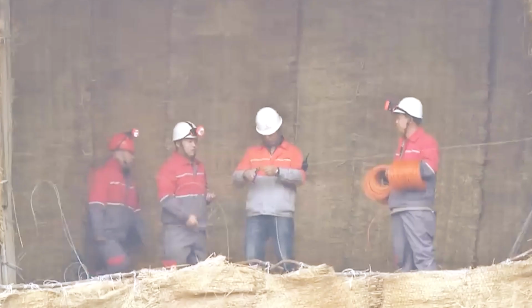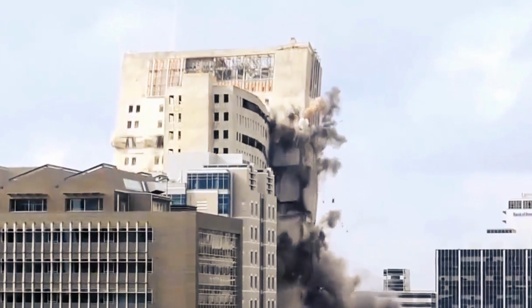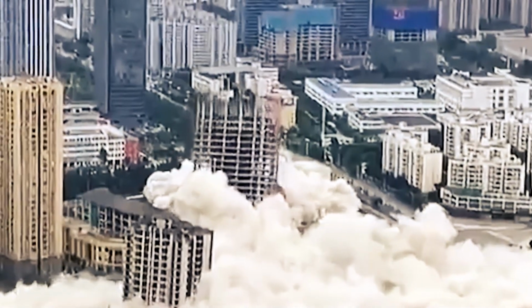The team now had to figure out a way to safely demolish this massive, unstable structure without it damaging anything around it. This put many workers' lives at risk. Thankfully, the building was eventually demolished without any injuries, but it was a tense situation for everyone.